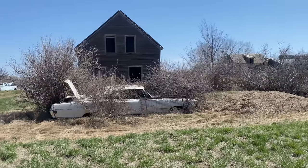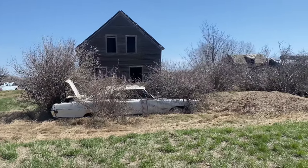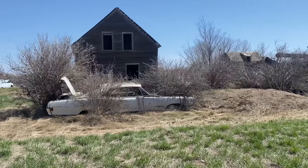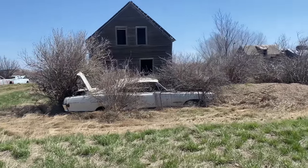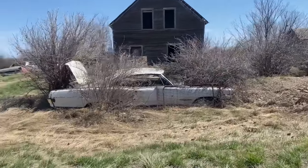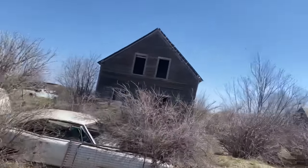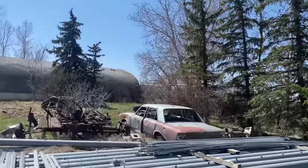On this episode of Nice Junk, we're touring a farm that has a bunch of abandoned vehicles. Should be pretty interesting. Well, first off, got an old Parisienne, two-door, a Rambler.